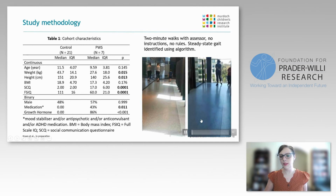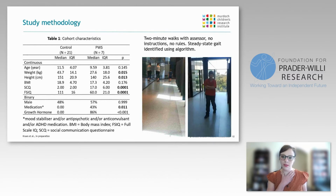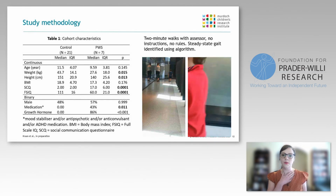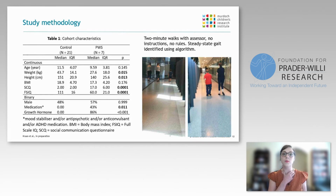Here is the boy with deletion. He was quite different. So he was quite insistent on having his arms crossed, and we had to engage in conversation to reduce anxiety there. And as you can see, when he uncrosses his arms and starts to relax, this stereotypical motor pattern emerges. So he's bouncing a bit there.